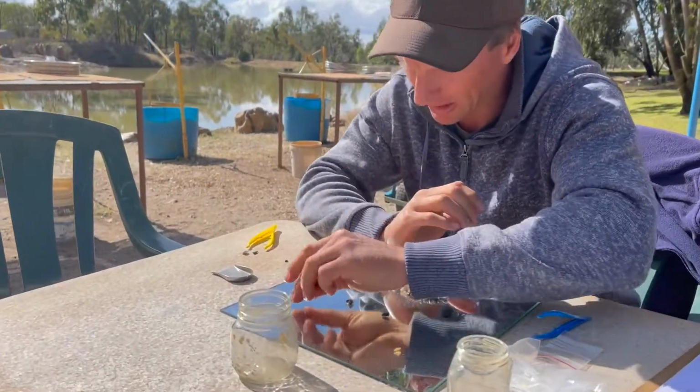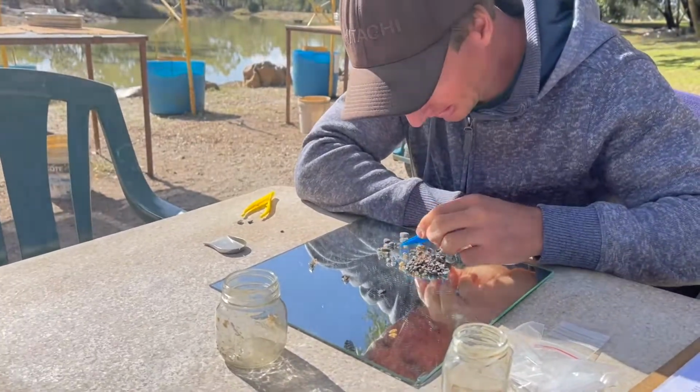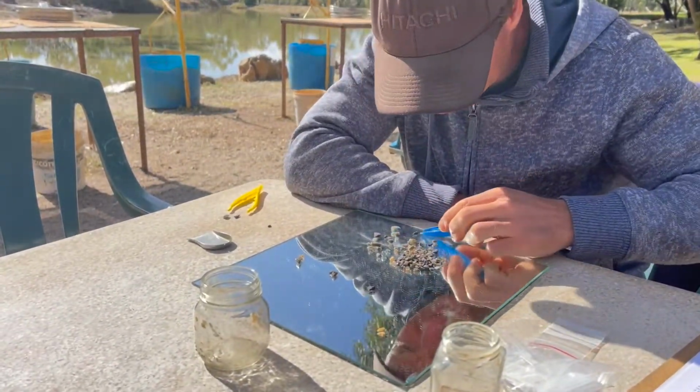That's a blue yellow. That's going to cut up quite a nice little piece. That one. Oh, nice. A good crystal. That's a good find in your bag.